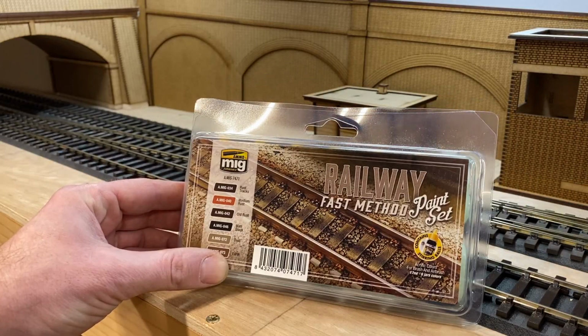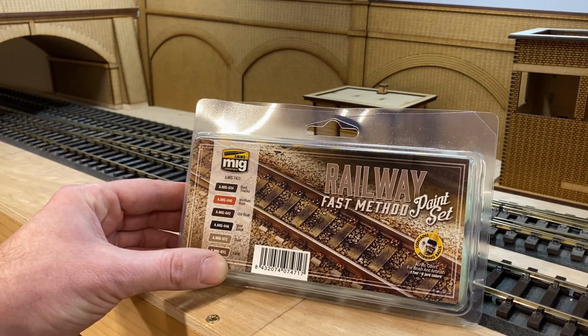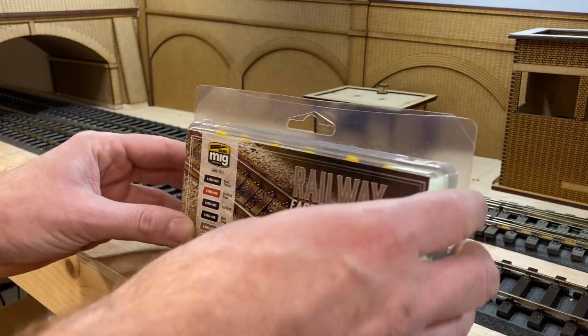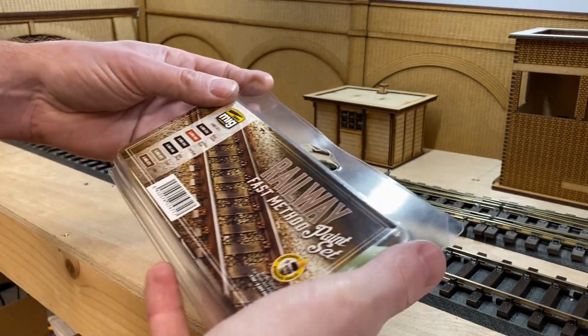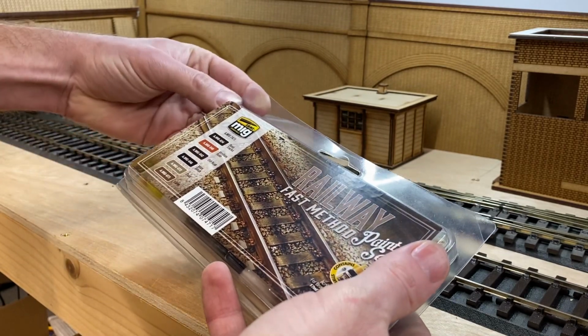So to paint the rail sides and start the weathering process for the track, we're going to use the MIG Ammo Railway Fast Method paint set. This comes with six different colour paints inside. We've got rust tracks, medium rust, old rust, matte black, dust and earth.